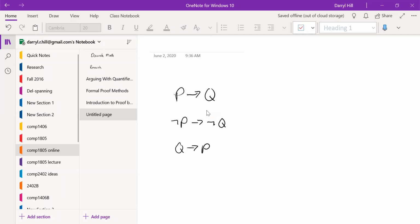Actually, I can Google it as well. Be easier than looking through my notes. Yeah, so that's it. And I mixed it up, and that's totally my fault. I didn't take the time to confirm. I was pretty sure, and it turned out I was wrong. That's the inverse and converse.